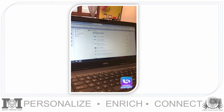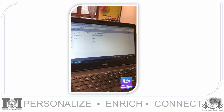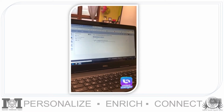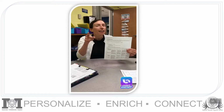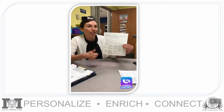We are so excited about our Remastery resource folder that we have made as a math department. When a student does not master something, they will go into that folder, they will watch a video, and they will take a quiz for remastery. And don't you worry, if you already mastered, you get a voice and choice project.